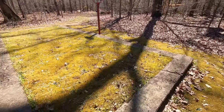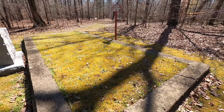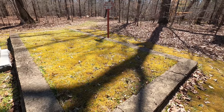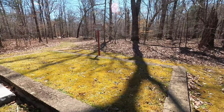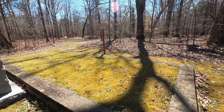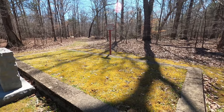So you saw where the Federals are buried in the beginning of this episode. Well, this is where the Confederates, or a lot of them, are buried. The ones who were buried here on the battlefield itself. And this is where they remain. And this is one of five, I believe, that's known on the battlefield. I'm sure there are a lot more, but I think this is one of five.